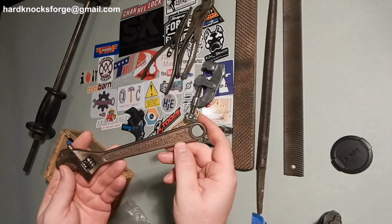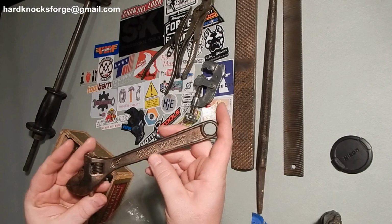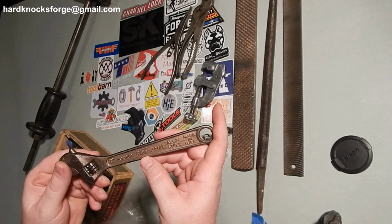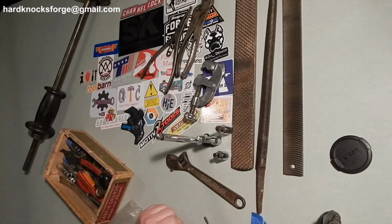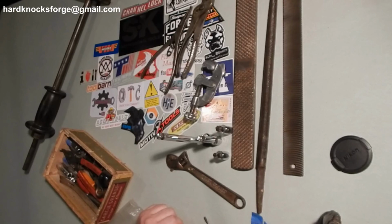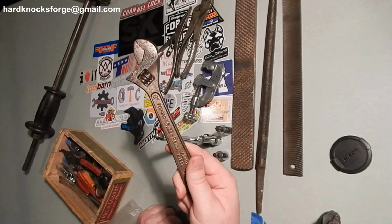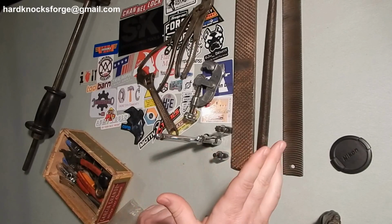Another Bluepoint, old enough to be made in USA. So, oh, look at that. Snap-on Tools Corporation, Kenosha, Wisconsin. Bluepoint? You mean this thing says Bluepoint and Snap-on? Hold the fucking phone. Snap-on and Bluepoint are the same thing? You gotta be fucking shitting me. There ain't no way in hell. That doesn't make any sense whatsoever.